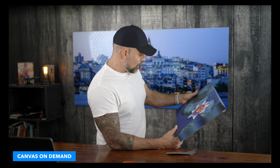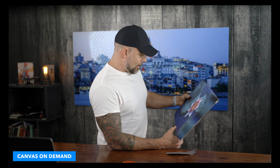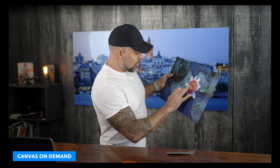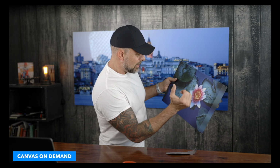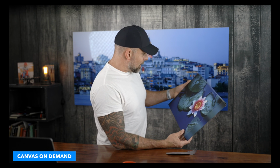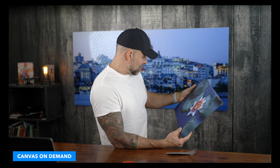Surprisingly, the colors don't look bad with this here. We lose a little of the sharpness I've noticed right here in the pink tones and in the yellow areas of the flower. The colors look actually pretty good, but the sharpness has suffered.